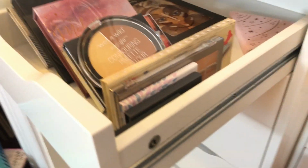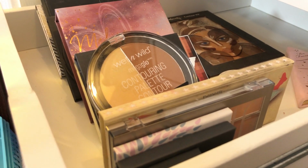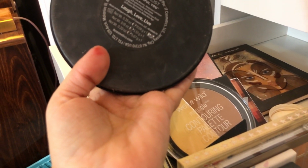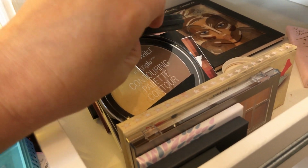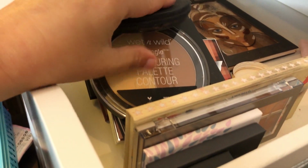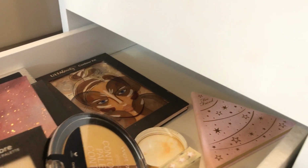Then we have my face palette drawer. I did kind of rearrange this a little bit from the last couple times that I've done a Shop My Stash. You know what? I haven't played with my It Your Most Beautiful You palette. It's the Laugh, Love, Live palette. And it has a bronzer, a blush, and a highlighter all in one. So I'm going to bring that one in. And I think that's it from that drawer.